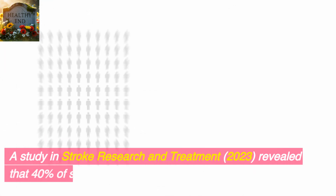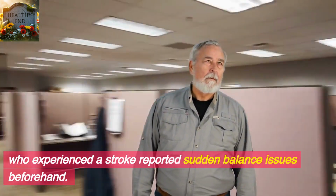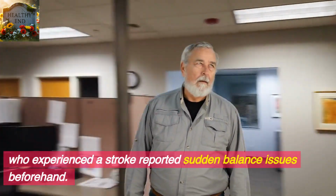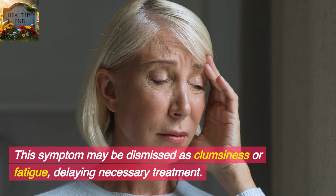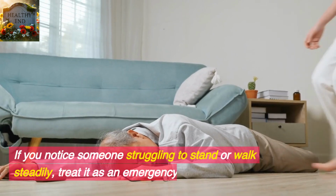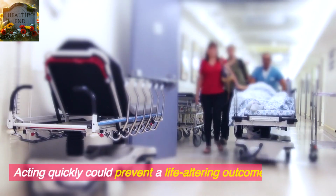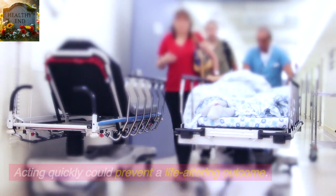A study in Stroke Research and Treatment, 2023, revealed that 40% of seniors who experienced a stroke reported sudden balance issues beforehand. This symptom may be dismissed as clumsiness or fatigue, delaying necessary treatment. If you notice someone struggling to stand or walk steadily, treat it as an emergency. Acting quickly could prevent a life-altering outcome.